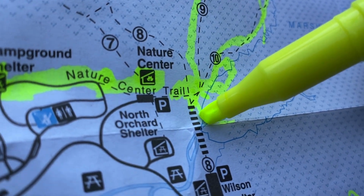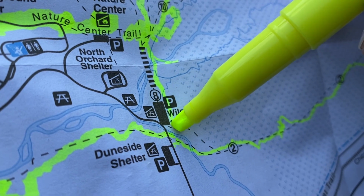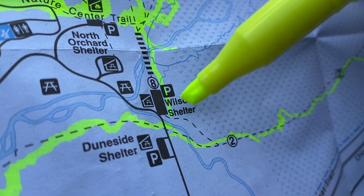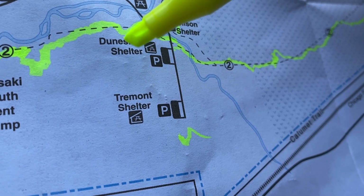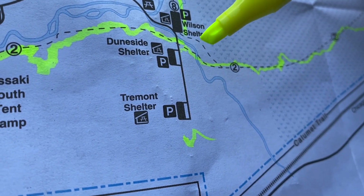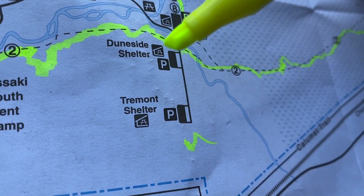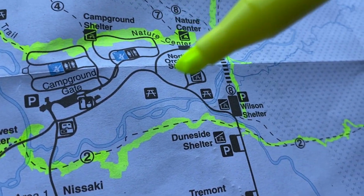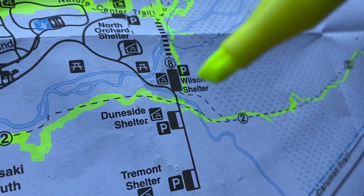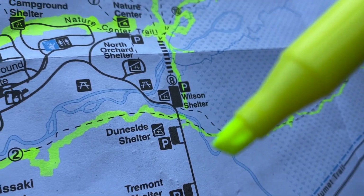There's this Trail 8, and you go down along the boardwalk. The Wilson Shelter, there's bathrooms by there. These are pit toilets, or at Wilson Shelter, it's brought in porta potties. And so there's also at the Dune Side, Tremont, and the North Orchard. So here, this is another picnic and rest area.